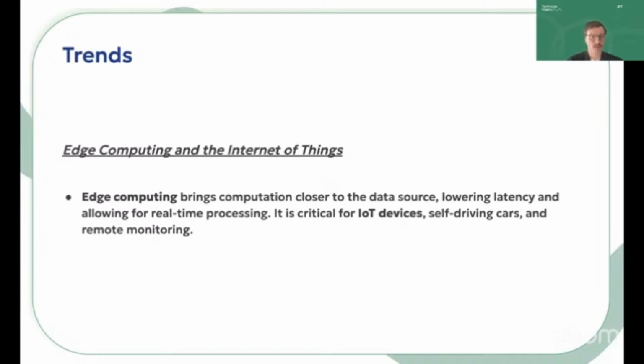This trend allows organizations to overcome limitations like network bandwidth constraints, latency issues, and reliability concerns, while still benefiting from the cloud's scalability, advanced analytics, and machine learning capabilities for deeper analysis and long-term storage.